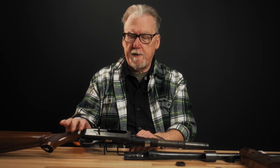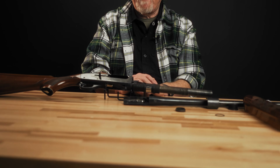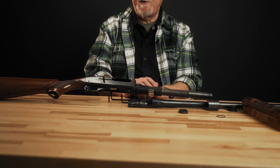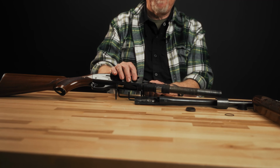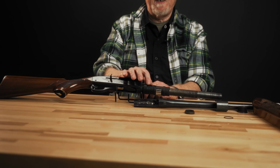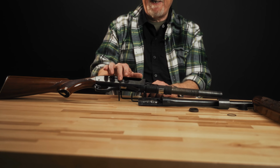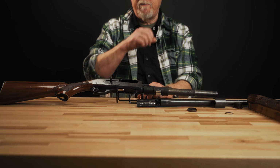One of the other issues that goes on with the 1100 is the feed latch, or the shell stop, if you will, that lives in the side of the receiver. It's actually staked into the side of the receiver. And it's a spring-loaded piece of steel that keeps the shells inside the magazine tube. When you click them into the magazine tube, it keeps them in there until it's time for them to come out. That can come unstaked from its recess in the magazine and the receiver.